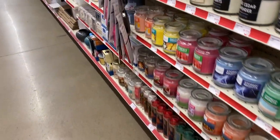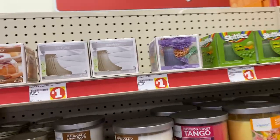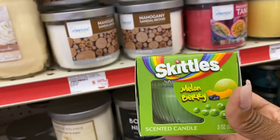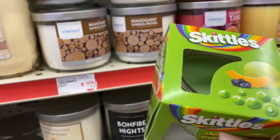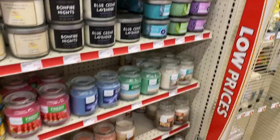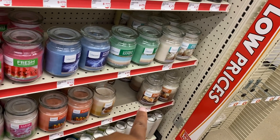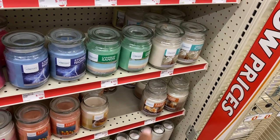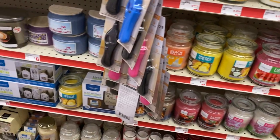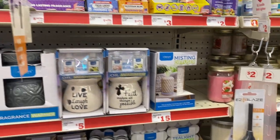Okay, let's go down the aisle with the candles. I've never tried the Skittles before. Melon berry. Okay. It's for a dollar. And I've tried a lot of these candles before. This right here, salted caramel. Oh, no, I'm sorry. The three-layer caramel, I have tried those. It smells so good. And I came in here yesterday and I purchased two of the pumpkin candles, but I do not see them. But maybe I got the last two. But they smell so good.